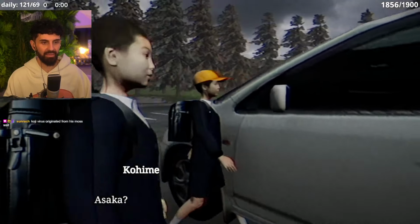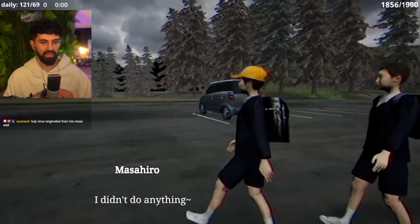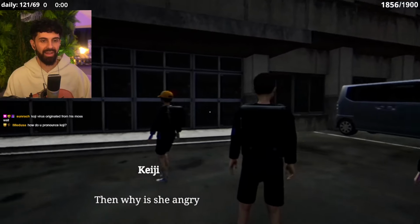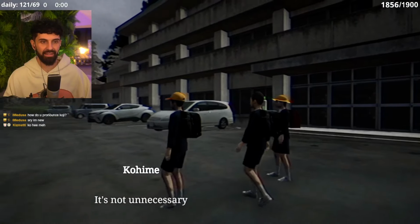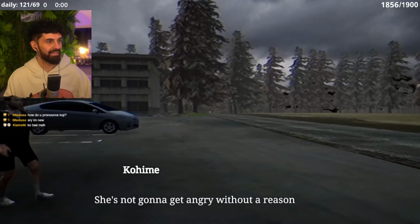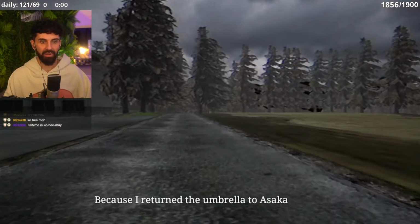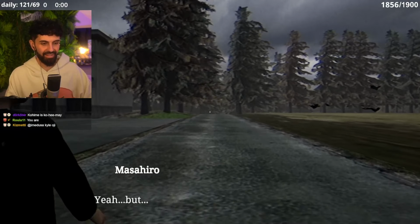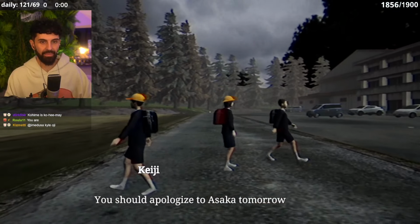Asaka is mad at me? Why? Did you do something to Masahiro? I didn't do anything. Wait, guys, where are we going? We're all walking in circles. Am I leading the way? How am I supposed to know which way to go? I mean, I guess it's this way? They're arguing about the umbrella and stuff. Should apologize tomorrow.